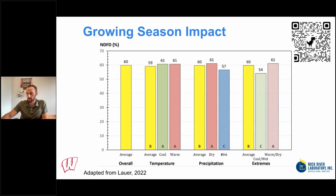Wetter years, and again, this is around V5 to V7, so that late June time period for many, wetter years, lower fiber digestibility. Well, what have we experienced this year? Largely been drier through the early parts of the growing season. So I think you can probably follow where my thoughts are going with regards to fiber digestibility and this resulting crop this year. I think we've got some potential. If anything, I think it'll be up. So that's a good thing.